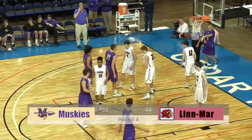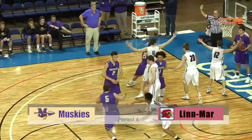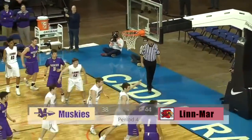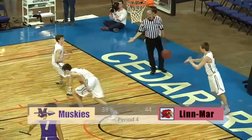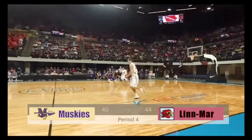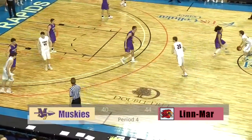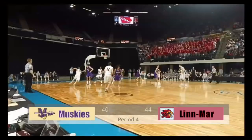Martin stuck his hand. Joe feels like he's getting hammered. He had a handful of forearm. Hutton will inbound to Falk. Jack, 3-ball corner, short. We rebound Wieskamp. Joe drives in, shot up and in. And another flop. That was a flop by Robertson. 44-40. Muskies trail by 4. Wieskamp now with 27. Linn-Mar had a good soccer program. Maybe that's the second sport for some of these guys.